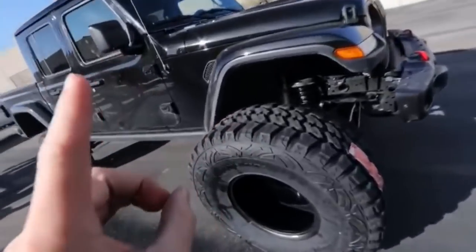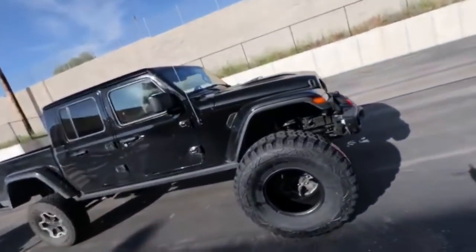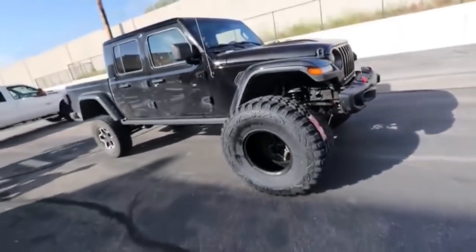Now we can sort of start to visualize what it's gonna look like. This is gonna be the perfect stance. 6.5-inch Evo lift with the 40-inch tires. This is gonna be ridiculous.